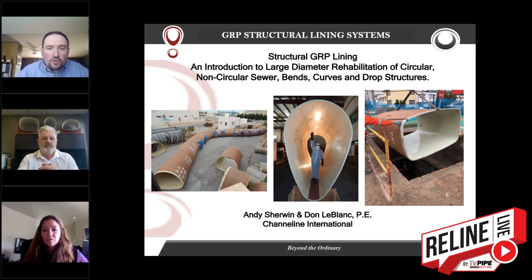But GRP, for short, glass reinforced plastic, once again, is a culmination of a few different materials put together to basically make a monolithic shape in any various shape that you're looking for. And one of the benefits of this solution is that it has an extensive service life because of its makeup, its product makeup. Andy, you want to expound on that a little bit?